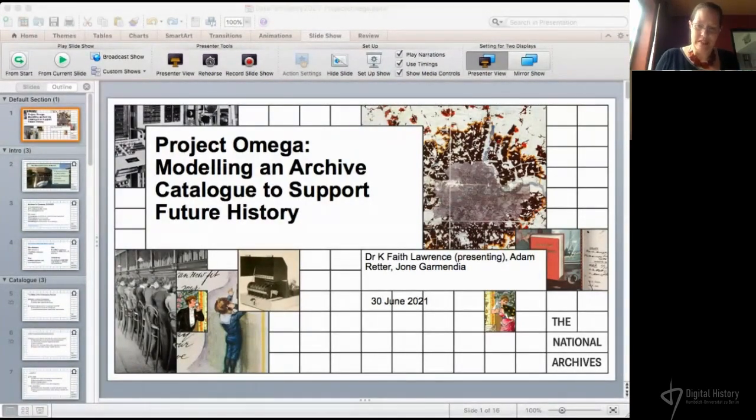One of the important things I want to note is that we have these initiatives that run for sort of 4-year periods, and the most recent one is Archives for Everyone, which is what we're working through at the moment. And a big part of that is wanting to make the archive more inclusive, more entrepreneurial, and more disruptive.